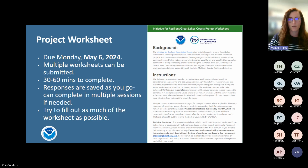And this just provides some general background on the initiative, including focus areas, as well as instructions for completing the worksheet. So a couple key points on the instructions that we wanted to highlight. First is that we're asking all worksheets be submitted by Monday, May 6th. You do have the ability to submit multiple worksheets if your municipality has multiple projects in mind. We anticipate that this worksheet should take about 30 to 60 minutes to complete, but you do have the ability to come back and finish a worksheet in multiple sittings if you need. Your answers will be saved as you go and be pre-populated into that worksheet the next time you open it up until you hit that submit button.